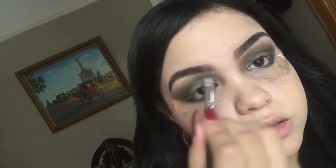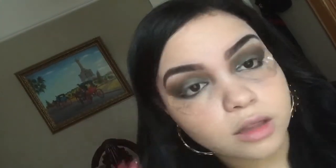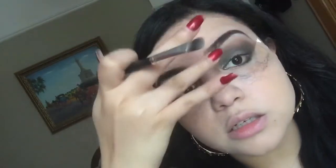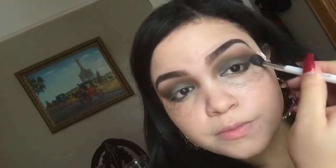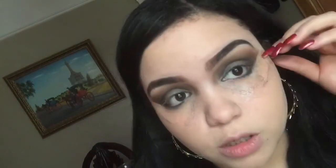Then I go over my finger like that. My hands are clean, by the way. Always clean your hands before you do your makeup. Always. So just blend that one more time. This is what it looks like. So you see that's a really sharp edge. That's what you want. So just wipe that off.